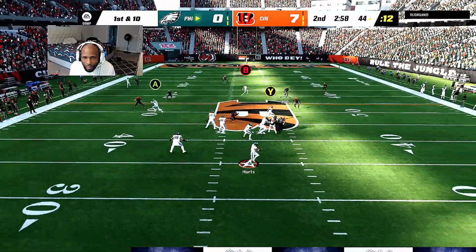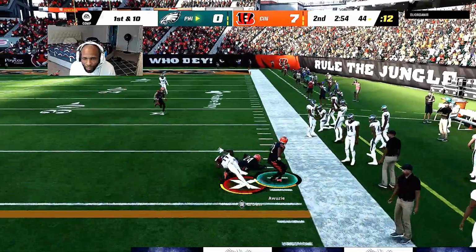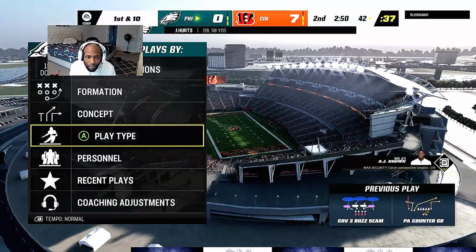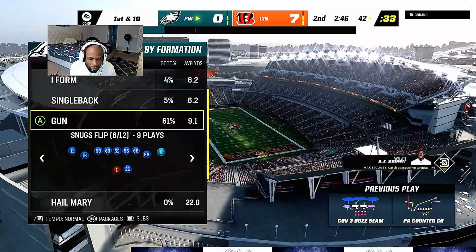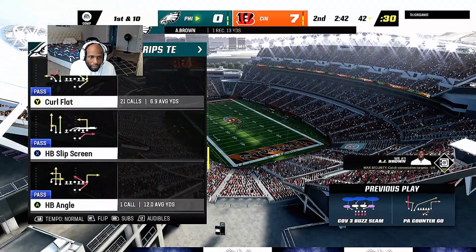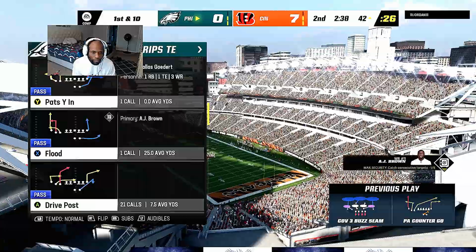Off the play fake, he'll look to throw. Sliding out of the pocket. This will be caught by Brown. And they'll get this down to the 42-yard line. And this was a nice example of an offensive coordinator scheming his guy open. Just a little underneath route, just trying to free up some space. And it worked awfully well. Got him not just space, but plenty of room to run after the catch to pick up really nice yardage.